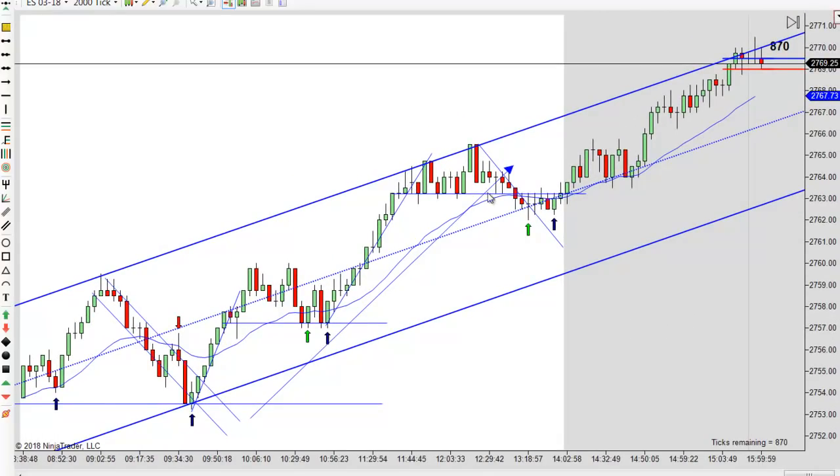And notice it comes back down here and it finds support. You get a little failed break lower. First entry right there when it breaks higher. I don't like going long here because that's a doji, and then you get another doji beside it, and then so that's 3 bars in a row that can't break above.